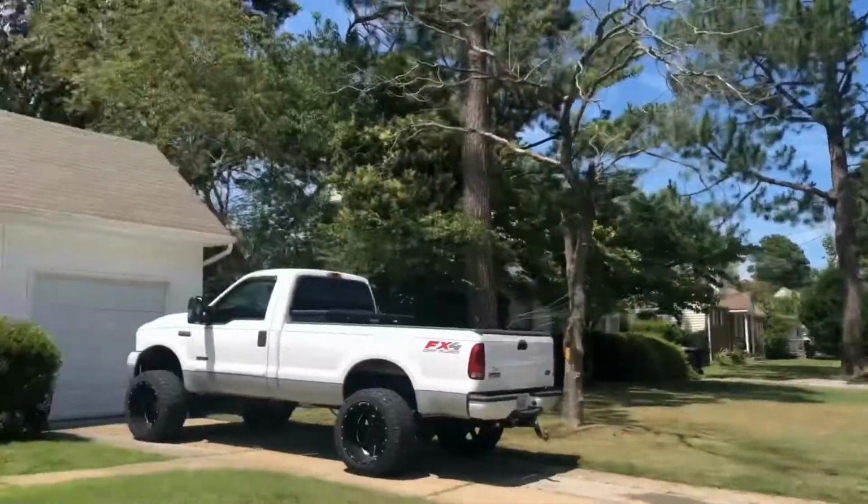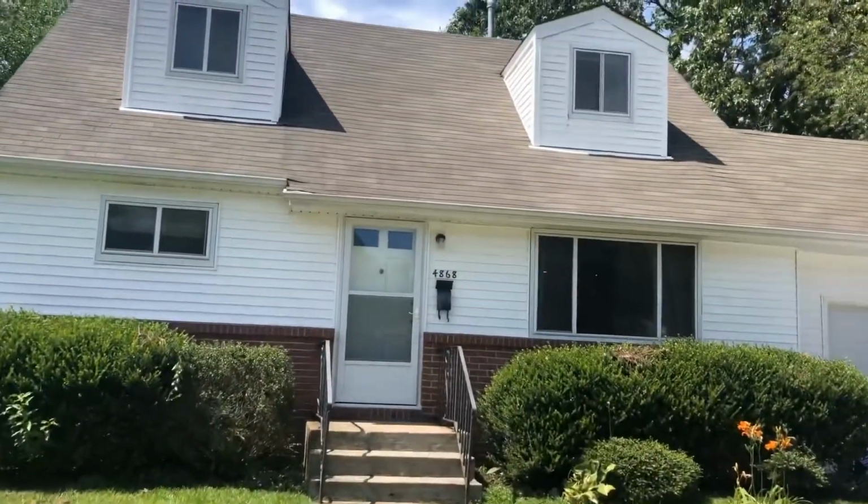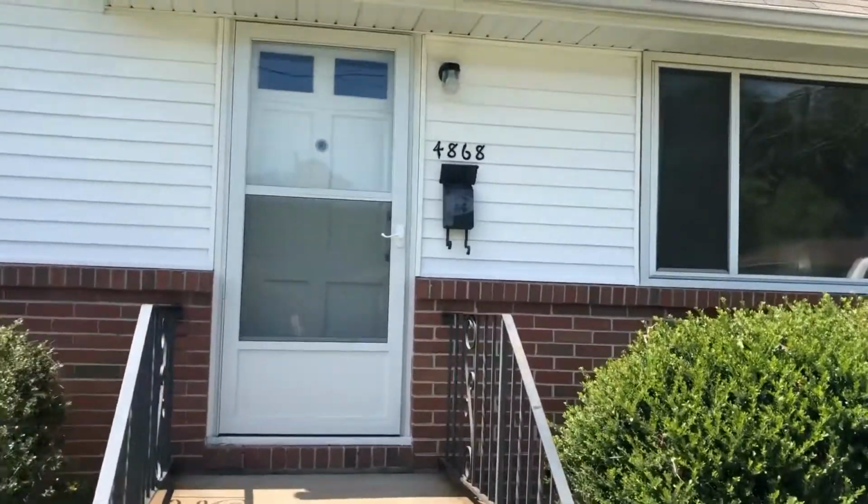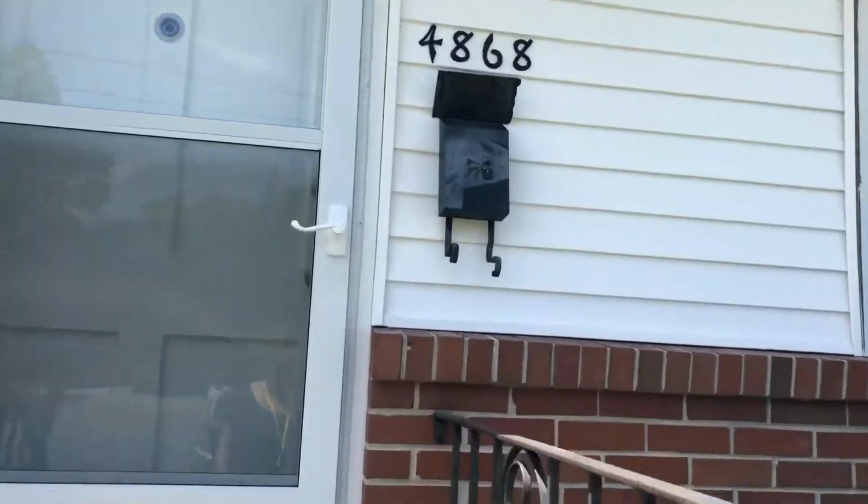Where do you guys see this? This is so cute. We have hardwood floors downstairs, beautiful kitchen. Take you in for a peek. Walk into the living room with the pretty hardwood floors.